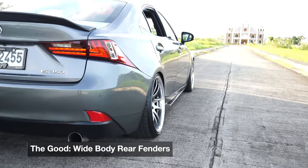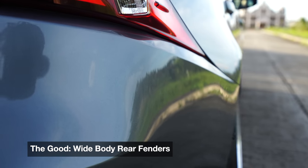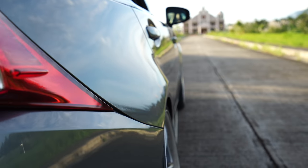Another thing to like about this car is its side profile here. Right, the fenders are bulging out on this side. See that? I like that. It gives a wide angle aspect to the car.